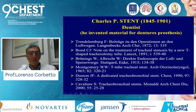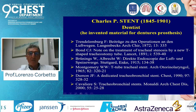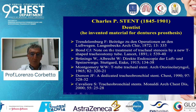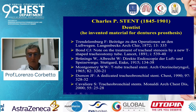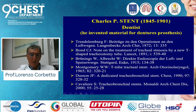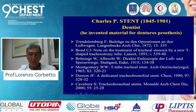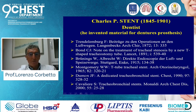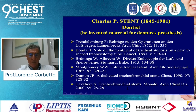The art of positioning a stent is another art that began, the name comes from the dentist, not the pulmonologist. The very popular use began with the Montgomery stent, the first dedicated tracheal stent, the T-tube, and after that in 1990 with the first article of Dumont about the dedicated tracheobronchial stent, and then by Cavaliere.